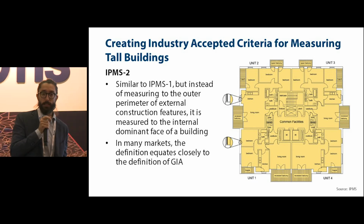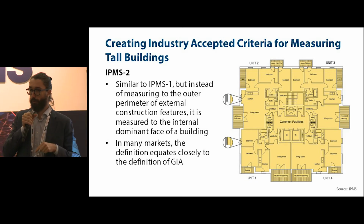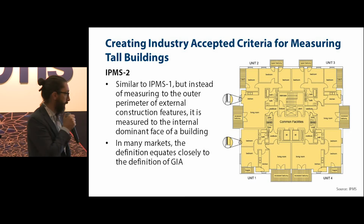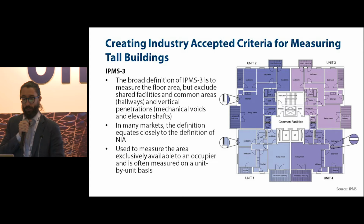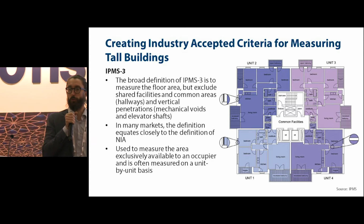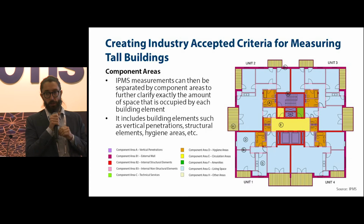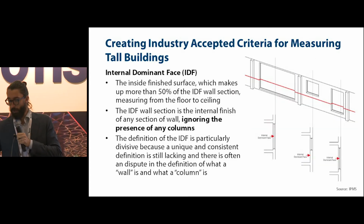IPMS 2 is the area that is inside the external perimeter of the building, so what you would call gross internal area, even if this is varying from country to country. And then there is IPMS 3 that is more likely to correspond to what you would define as net internal area. And then, of course, there are instructions on how to measure each single component within a building.